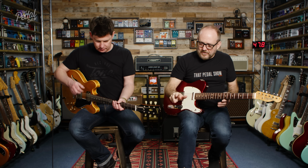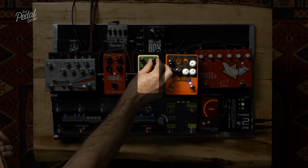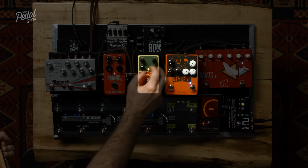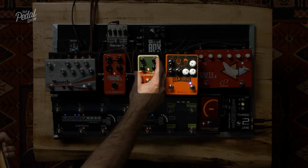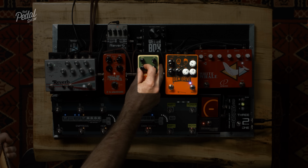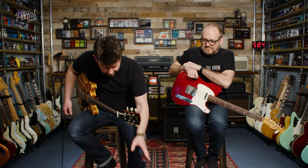So the Topanga is such a fantastic sounding spring reverb emulation. But what we can do now, if I turn the tone of that down, listen to how it changes the feel. Again, tone up. So I put even more in the mix. It's such a key part of how the reverb sounds, isn't it?